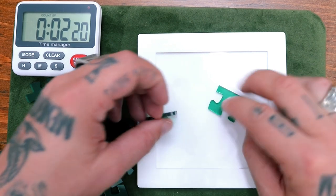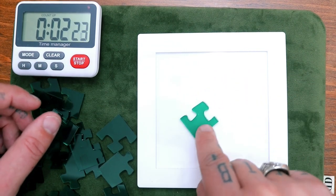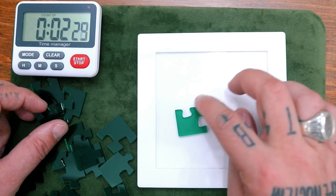Actually, here, that one. That one's quite unique. That one's like a big, like you got a mushroom there. Like, that's what we need. Oh, no, that's the thing. It's not going to fit anywhere.